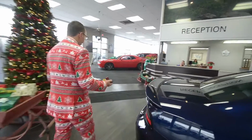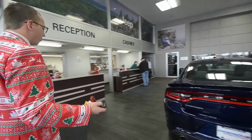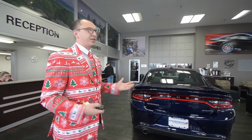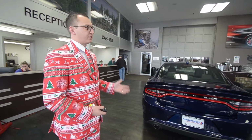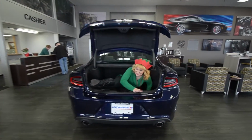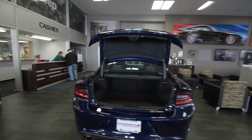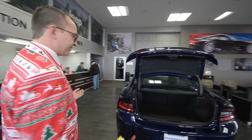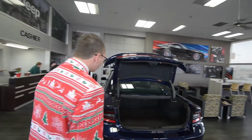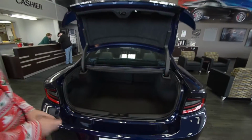Now, Santa, I know that you don't travel alone, and I've been looking for your helpers. So where the heck are they? I don't know. I haven't seen them, but I know there's lots of toys and goodies that you need to be giving these kids. So let's pop open the trunk. Let's check out the storage in there. Oh my gosh, there is one of your helpers right now. Oh my gosh, I was not expecting that when I opened this trunk. So, yeah, as you can see, more storage in here than most sedans will ever get you.